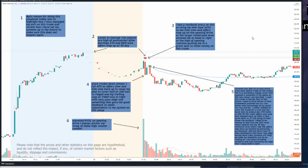If I wanted to cover into 201, 250, that's great. But once I'm letting that bounce all the way back up to 204, 205, I got to give it high of day. Yep. It's just ridiculous to cover it right there, in my opinion.